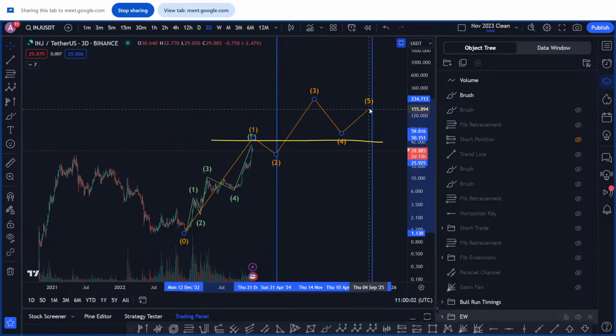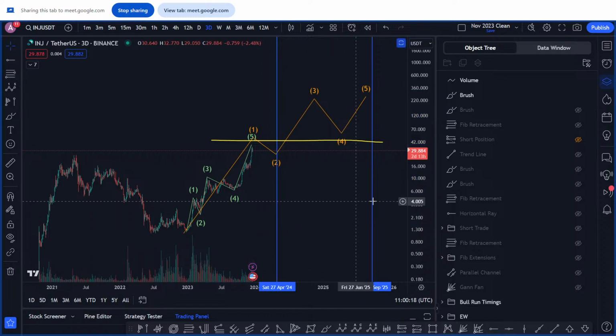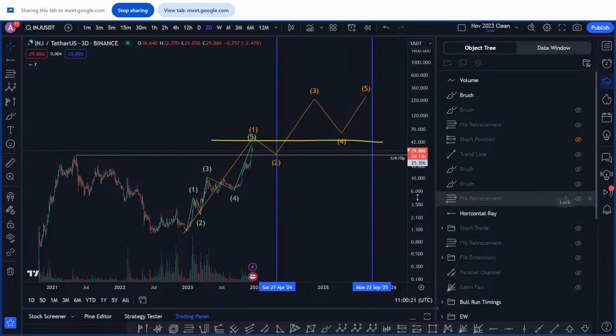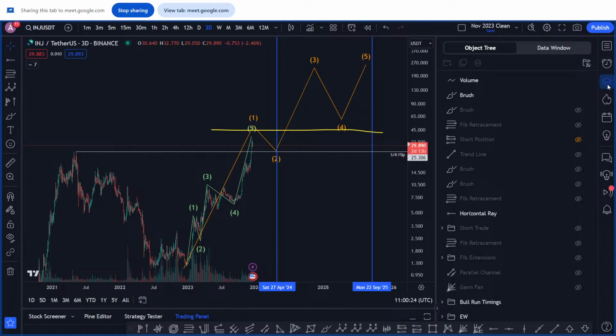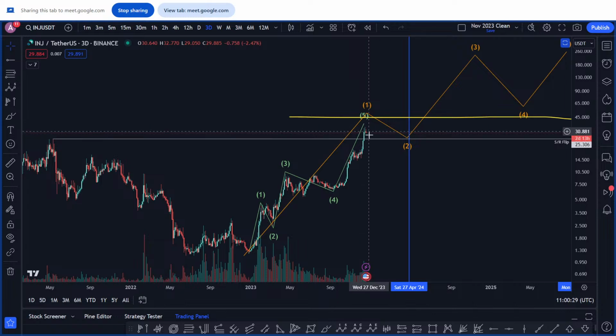But I think even if 1 is the longest, and if this comes back and it backtests this all-time high, this previous, so that would be the best case scenario for the bulls, a consolidation above this level here. That's the previous all-time high. So if we consolidate somewhere above here, all the way through to the beginning of the Bitcoin halving, then that's going to be your most bullish scenario.